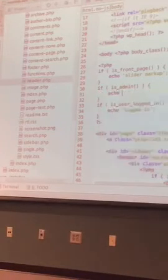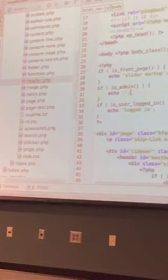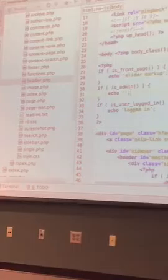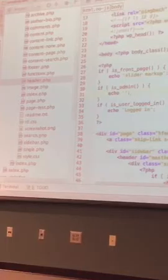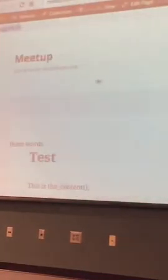Is single. That is what lets you differentiate your styling for a blog archive versus a page which has one blog post on it.